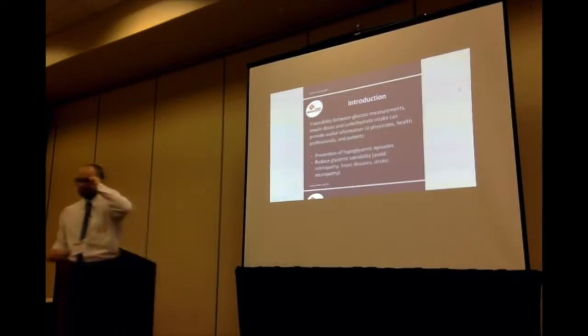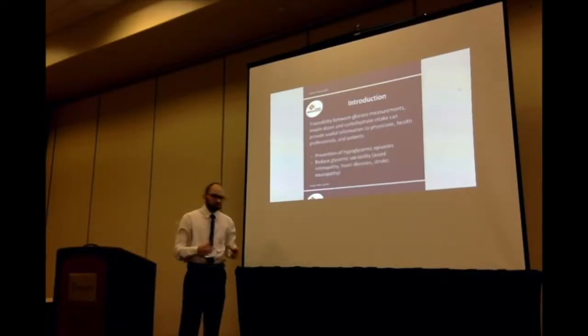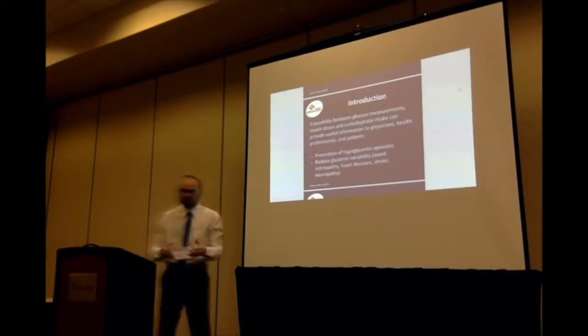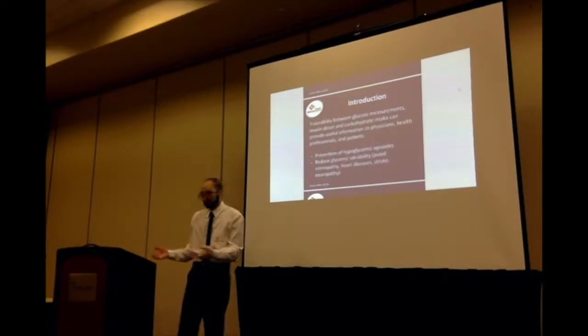Let's think about the types of diabetes. You have type 1 diabetes. The basis of the management is the insulin. Patients with type 1 diabetes are insulin dependent. If you don't take your insulin, you will die.